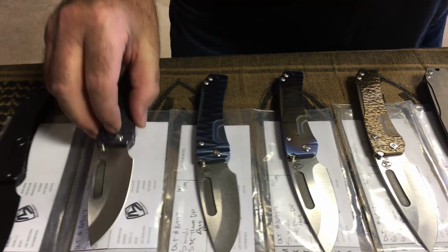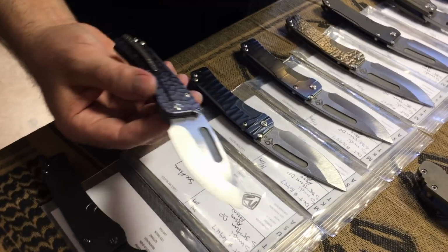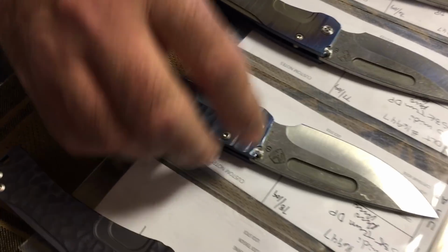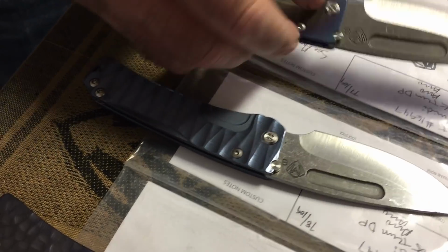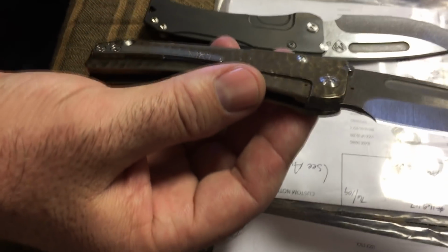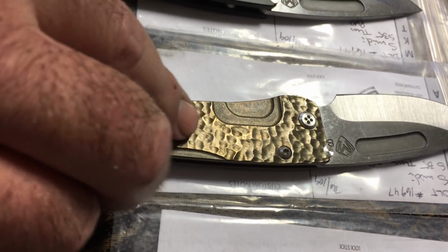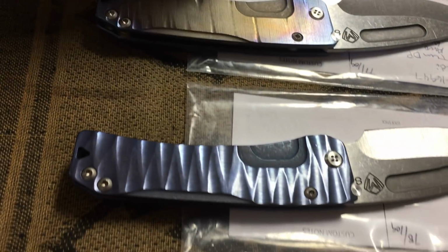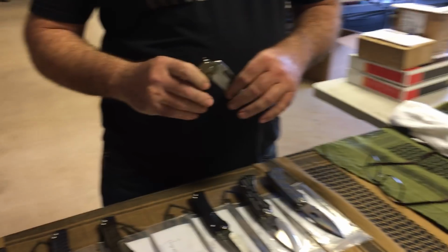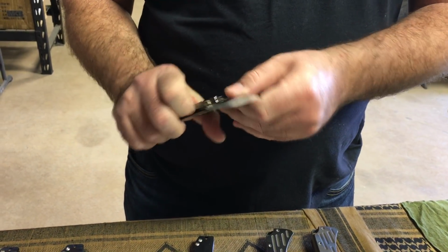He's got a blackout stainless, and some sculpted stainless knives here that are just ridiculous. I'm going to give you guys a chance to see these. This is sexy. That one I wanted to mention is what we call hammered. Now, it's not actually hammered, guys. That's just what we call the finish. If it were hammered, all the titanium would distort. But the guys are really good at making this knife.